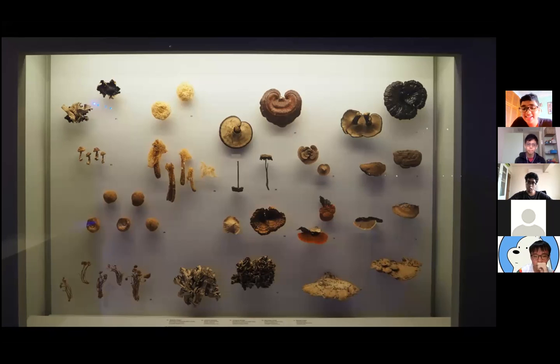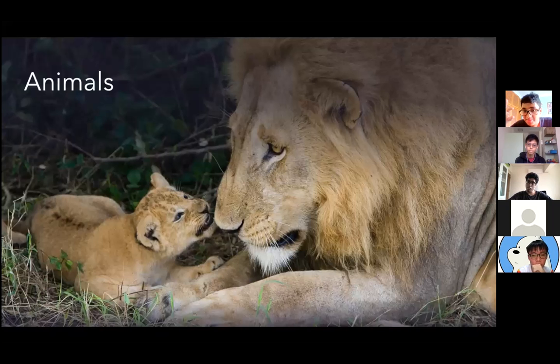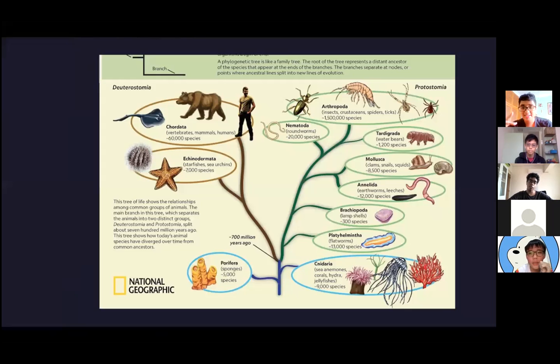Okay. So once you go past the fungus, you go to the real amazing part of the museum, which are all the animal specimens that are found there. We start off pretty simple, with the invertebrates. So this is a brief overview of the tree of life of animals, and you will find some really unexpected things here.